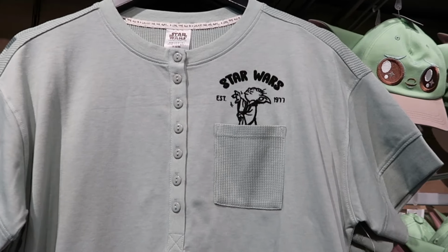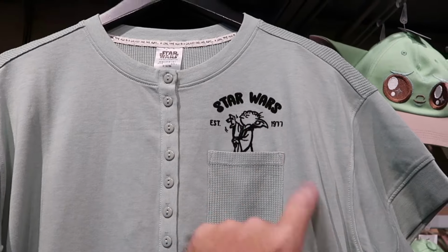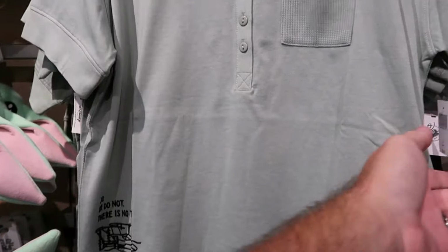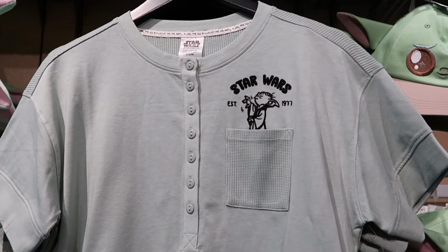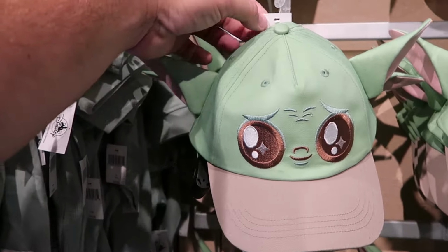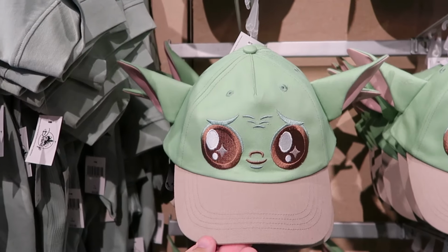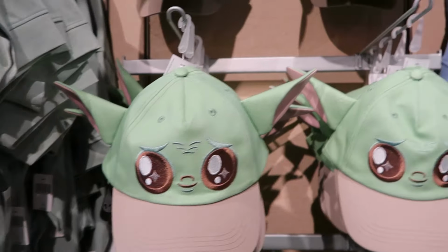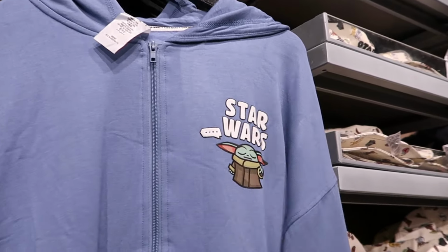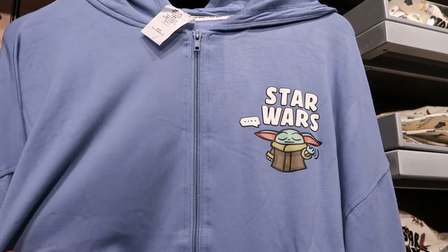Here's an adult size shirt. This has a bunch of buttons. You have Yoda, established 1977. Do or do not, there is no try at the bottom. These are $40 a piece, and it looks like they even have a brand new Grogu baseball cap here. Look at the eyes, though. I love that, the whole facial expression. These are kid size for $25, and they do have a full zip jacket here. This one is hooded, but a very soft material with the raised lettering for Star Wars, and then Grogu on the front for $60.